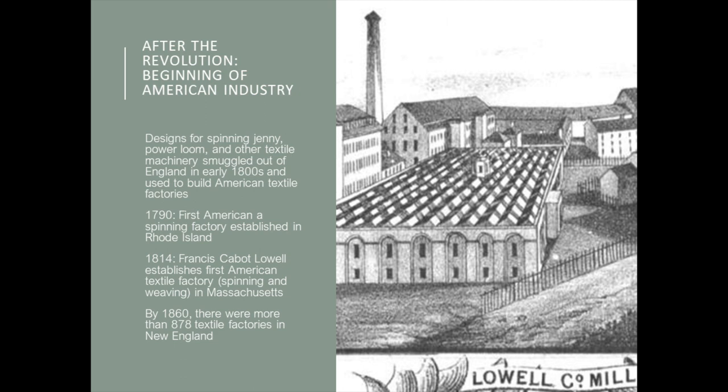And within a couple of years of the Revolution ending, you have our first spinning factory being established in Rhode Island. And then in 1814, the first textile factory, which is spinning and weaving, in Massachusetts. And by 1860, there are more than 878 textile factories in New England. And so these factories first try to adopt what's called the British system of factory work. The British system is, picture Charles Dickens and whatever grim, urban factory setting comes to mind. And it's basically that.